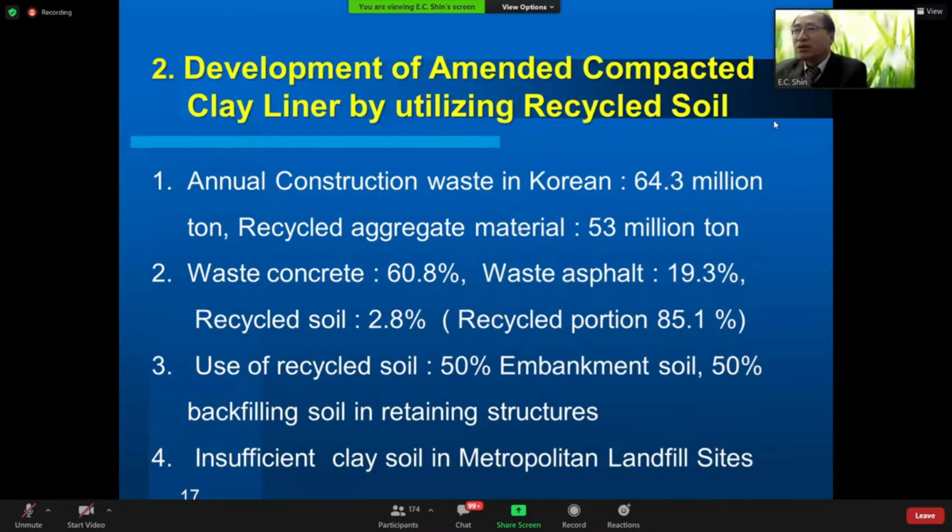For the recycled aggregate, we sort everything, finally fine sand and fine aggregate, and we recycle it. The waste concrete is about this, the asphalt about this, and the recyclable soil 2.8%. So the recycled portion is about 85.1%. Normally we use this sand, the residual material, mixed with fertilizer and distributed on golf courses. Also, when we have snow, we mix sodium chloride, salt, with the sand, and spread it to melt snow and ice areas in the winter time.